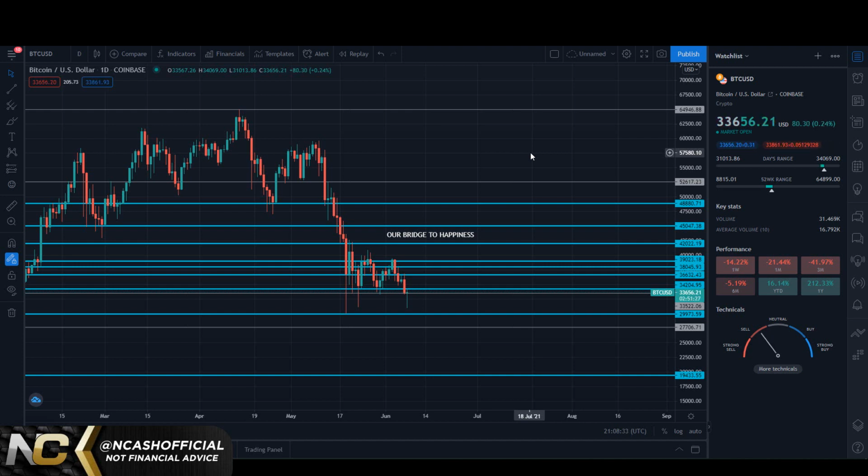But currently, nobody really knows where the bottom truly lies here, because we could have bottomed out already at that 30K mark. Now, me personally, I would like to think that 30K is our bottom point, and if anybody else is in this game, obviously you'd want the 30K to be our bottom point as well.